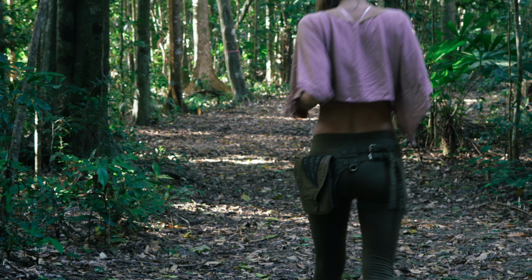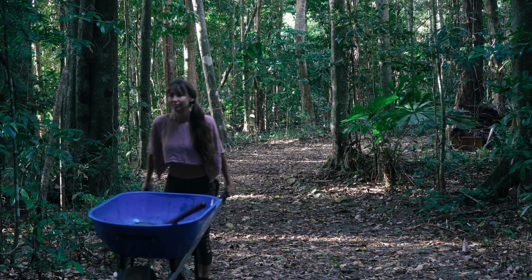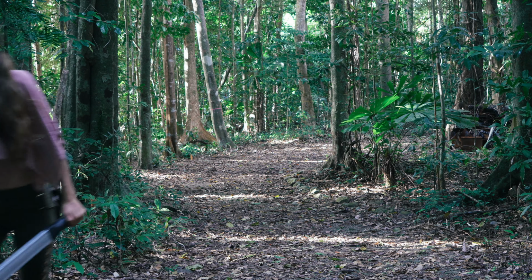I start my day with some movement, whether it's jogging or in the food forest. And I actually love shoveling. Believe it or not, I do.